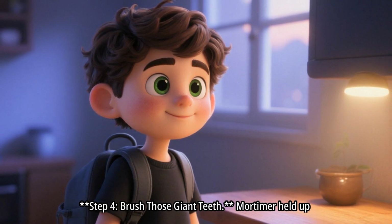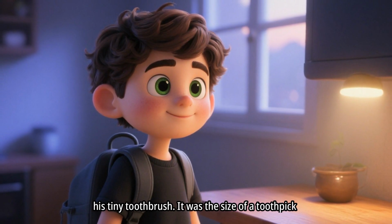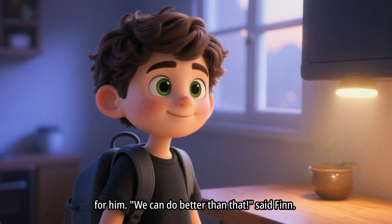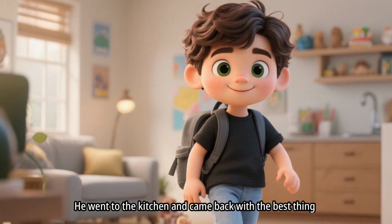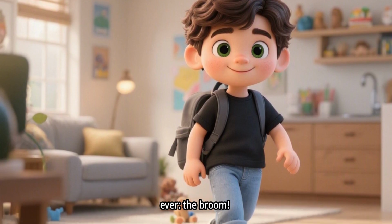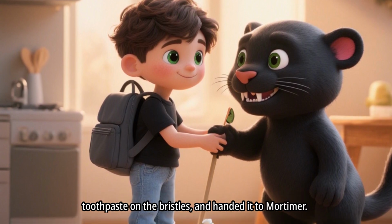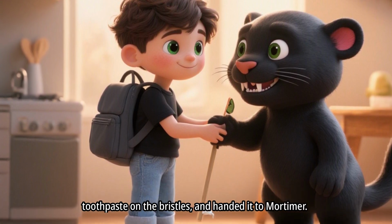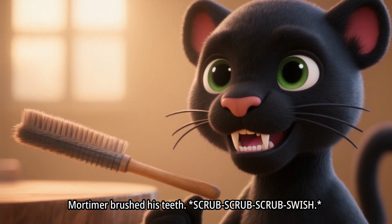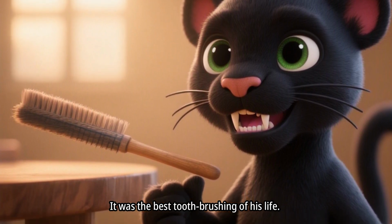Step 4. Brush those giant teeth. Mortimer held up his tiny toothbrush. It was the size of a toothpick for him. "We can do better than that," said Finn. He went to the kitchen and came back with the best thing ever, the broom. He took the head off the handle, put a blob of minty toothpaste on the bristles, and handed it to Mortimer. Mortimer brushed his teeth. Scrub, scrub, scrub, swish. It was the best toothbrushing of his life.